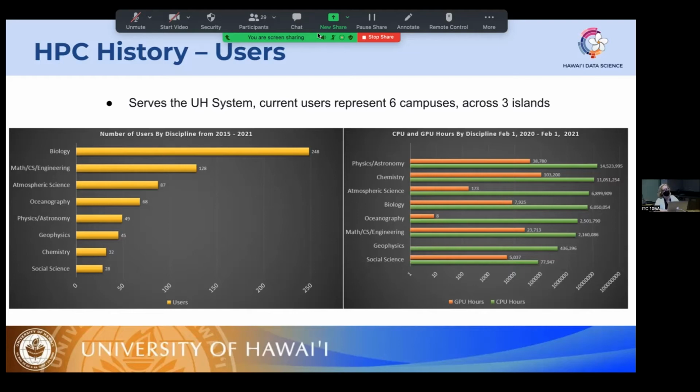If you want to look at the breakdown between what types of computing technology these different groups are using, physics and astronomy is using a lot of our CPU hours. I think you'll hear some of that from Philip later. But this just gives you an idea of how this resource is used and how broadly it's used by researchers, not only here at UH Manoa, but across different campuses. And also, we're delighted to have Renee Bellinger here today when she gives her talk, one of our top users from UH Hilo.